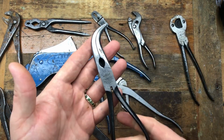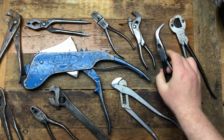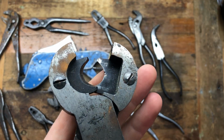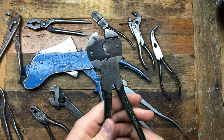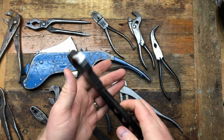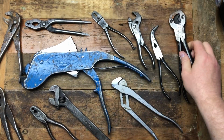We've got this Berg here. I've already showed you this. This is one of my favourites, these needle nose. Wonderful. We've got these wire cutters. Seems to be a little bit of a chip out of the blade there, but not too bad. But obviously these are replaceable blades. I think these are a little bit more modern than the others, but they've got a lovely feel to them and they're kind of unusual, so I kind of like those.